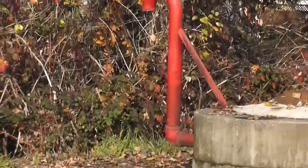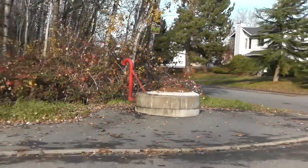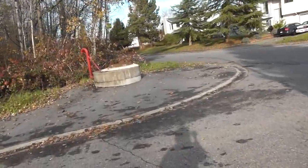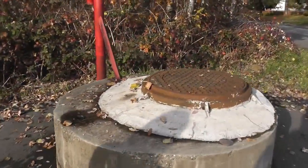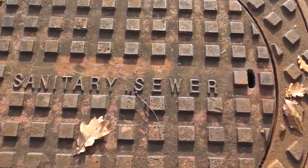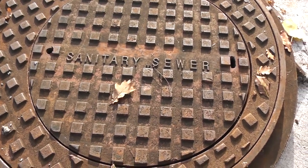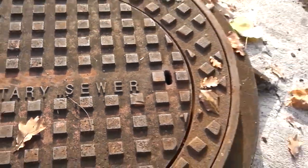Mm-hmm. So if you look right there, it's a weird pipey thingy sticking out of a weird concretey thingy. It's a pretty cool getup right there. Do you know what that is? No. I'm assuming it's an access to the sewers though. Oh! Guys, should we do a sewer exploration video? It might be weird and we might not be able to do it, but if we can, should we? That might be interesting. Who knows what will be lurking down below our town in the sewer? We probably won't do it unless we get the proper gear and we find out if we can do that. But if we can, that would be a pretty cool exploration video. So hopefully we can do it.